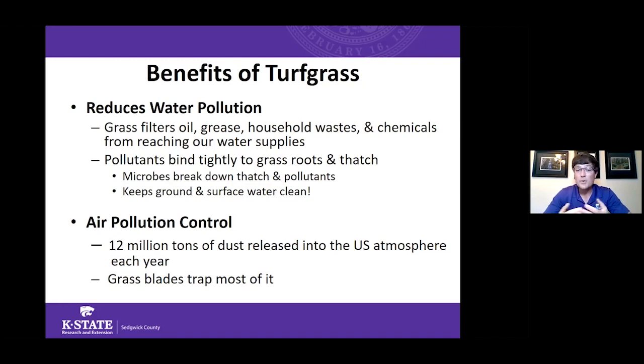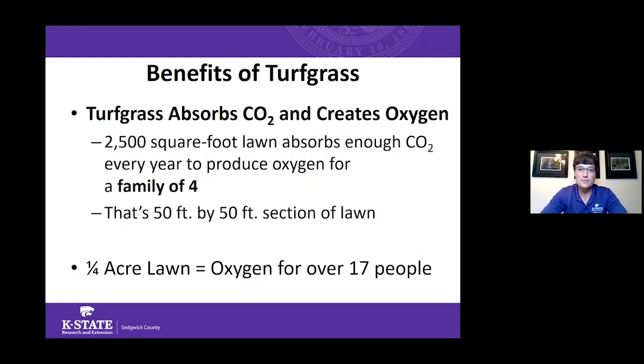Not only does it help with water pollution, but our lawns also help with air pollution. Typically every year in the United States alone, over 12 million tons of dust gets kicked up into the atmosphere. And it's really blades of grass that help trap a lot of that and bring it back down to the ground rather than circulating in our air.